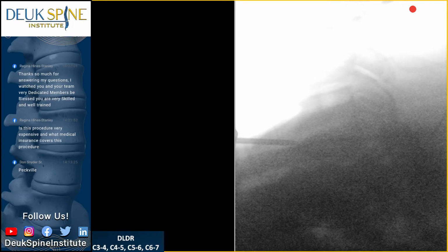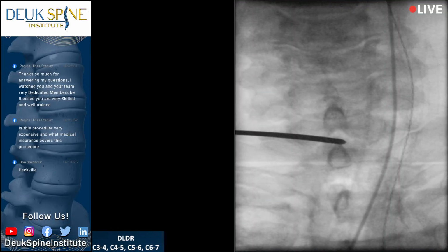I need one more AP. Yeah, it's deflecting. I have to see if it's deflected or not. I'm good. That's not bad. It's right there. Lateral.